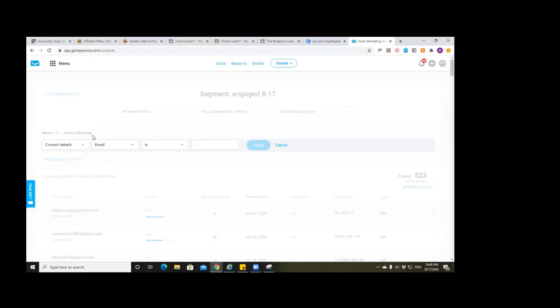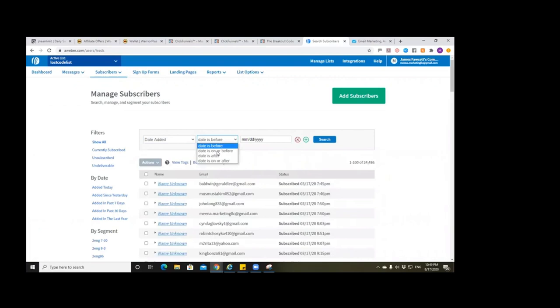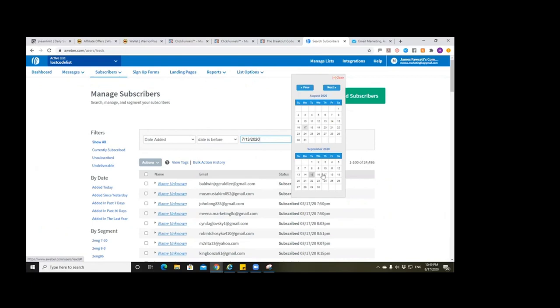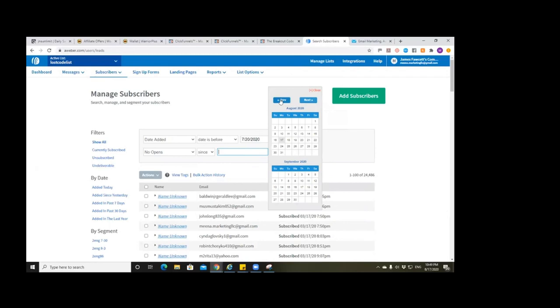All right, cool. So segmenting is probably the most efficient list building tactic that you have, because I'm going to go back into AWeber, go back to my subs. I usually go date added is before, and maybe I give it 3 weeks for this one, 4 weeks for that one. That's a bit more than 4 weeks. What's today? August 17th. All right, so date added, and then you want to go to no opens since. I'll do that as an example.